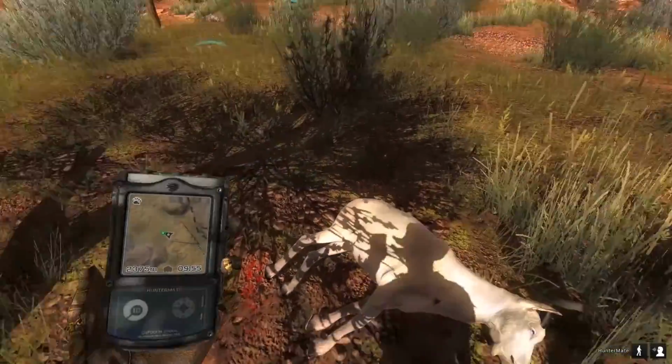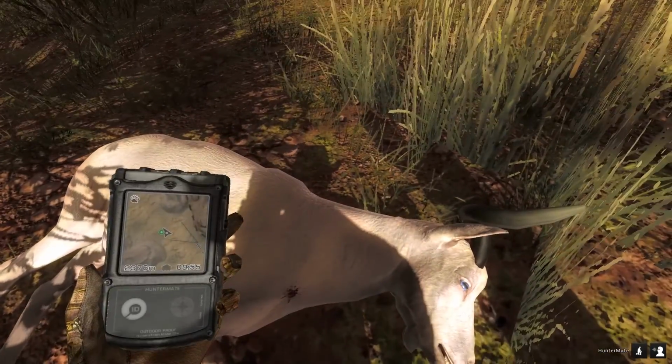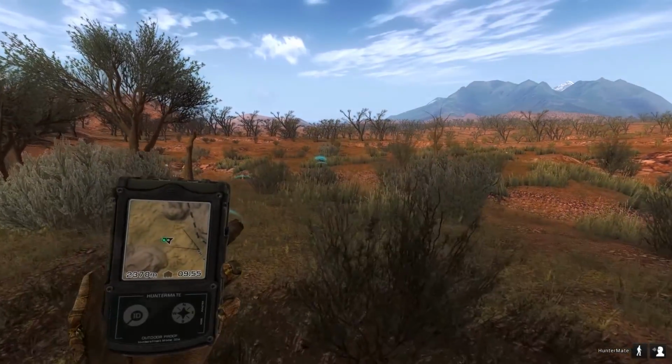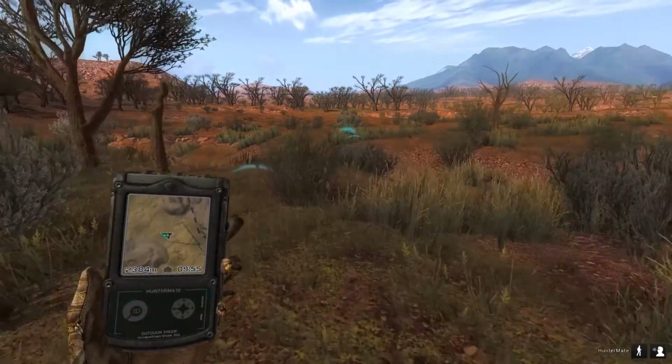Sounds like my... Ooh, beautiful blue eyes. Doesn't seem as big as the other ones, does it? But a nice clean long shot at least. And my dog found the pig.